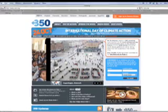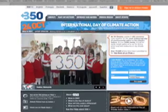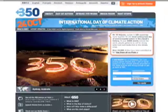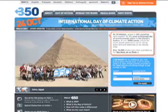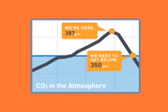According to 350.org, scientists say that 350 parts per million CO2 in the atmosphere is the safe limit for humanity. And we are already over that at 387.